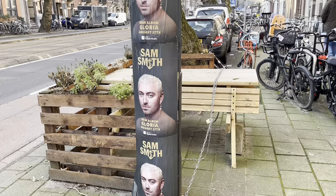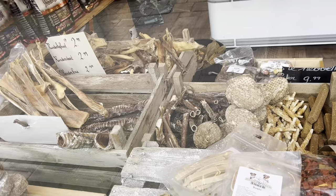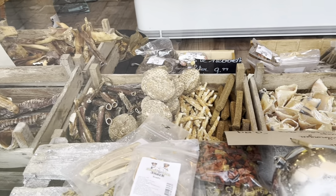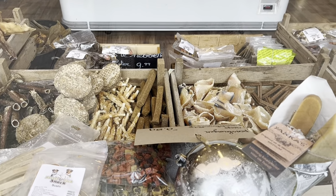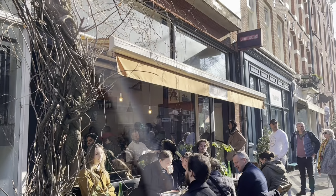We then got off the tram. I saw this poster of Sam Smith and my hangover got worse. I also saw all these dog treats and cat treats. So I went in and got some for my kitty.